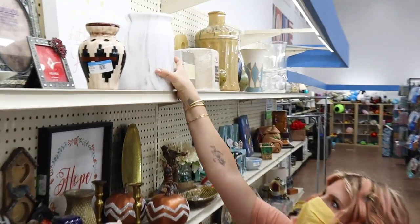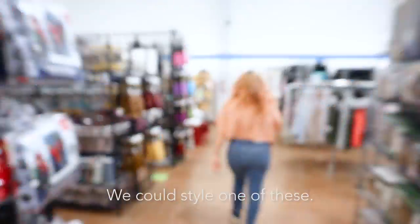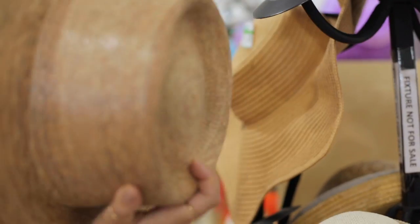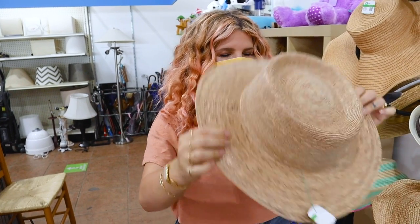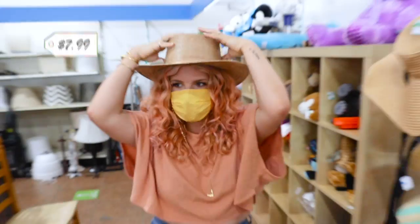Look at this marble vase thing. Do we like this? Do we need any hats? Oh my God, we could style one. I was joking, but she really wants that type of organizer thing, which I think we give her that look with a curtain rod. We could have some hats styled hanging from it, like a hat on it. And yeah, this one's actually cute.